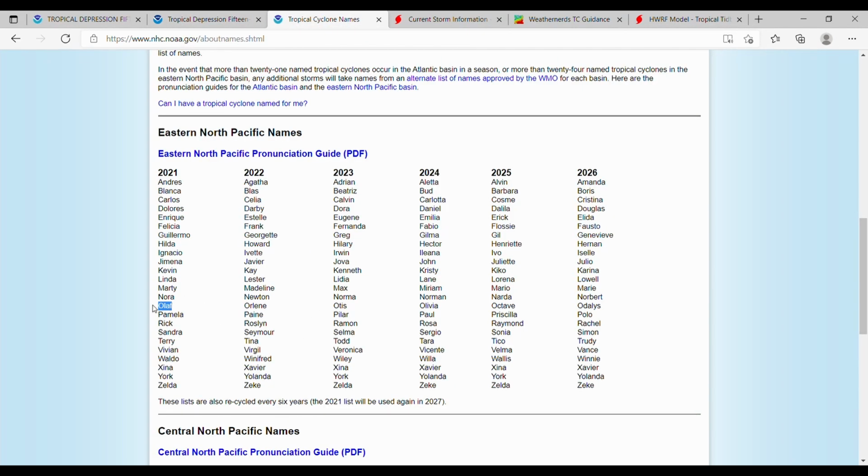So we are up to Olaf here, so we are starting to get toward the bottom half of the East Pacific names here. So we do have to keep watching the East Pacific, as it has been pretty active so far this year.